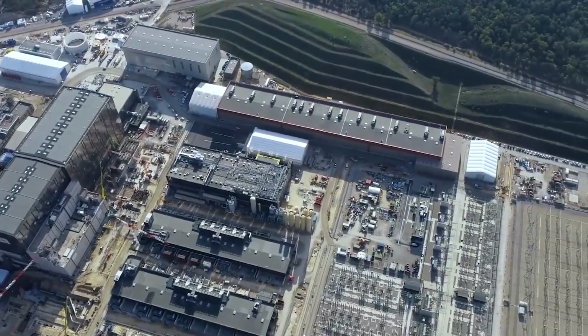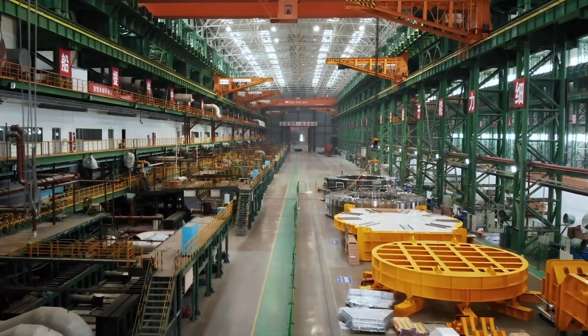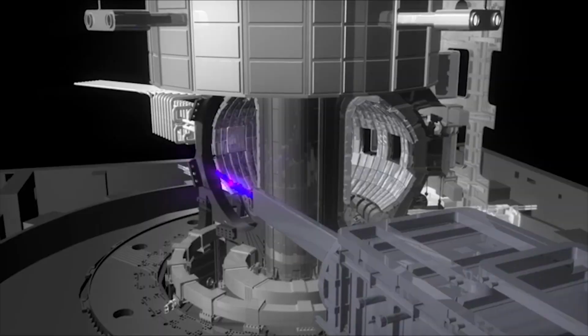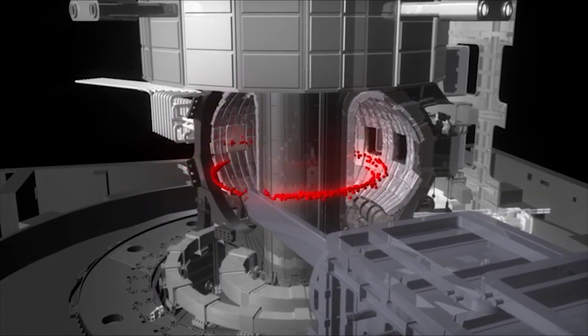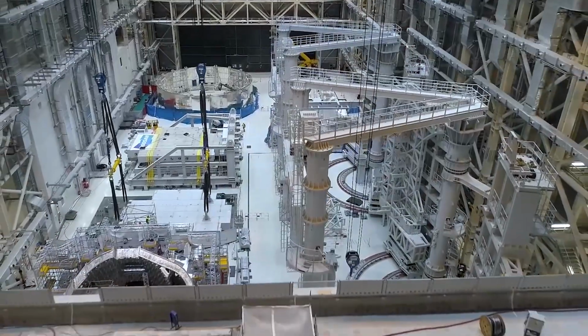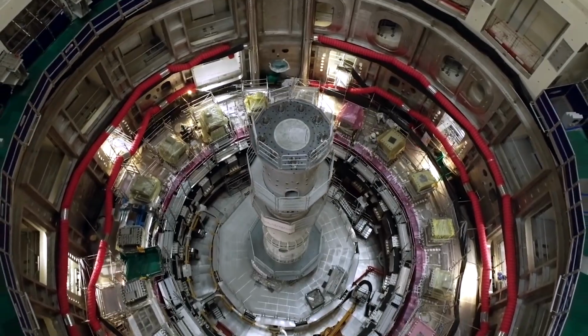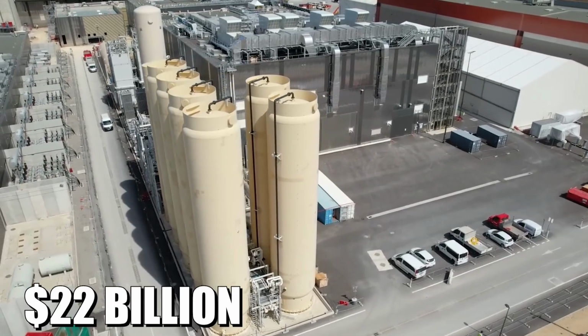It's an audacious attempt to replicate the very processes that power the sun right here on Earth. Imagine creating a tiny star on Earth, a source of energy so powerful that it could potentially provide nearly limitless carbon-free energy. That's the goal of ITER, a project that has brought together 35 nations in a $22 billion collaborative effort to crack the code of nuclear fusion.